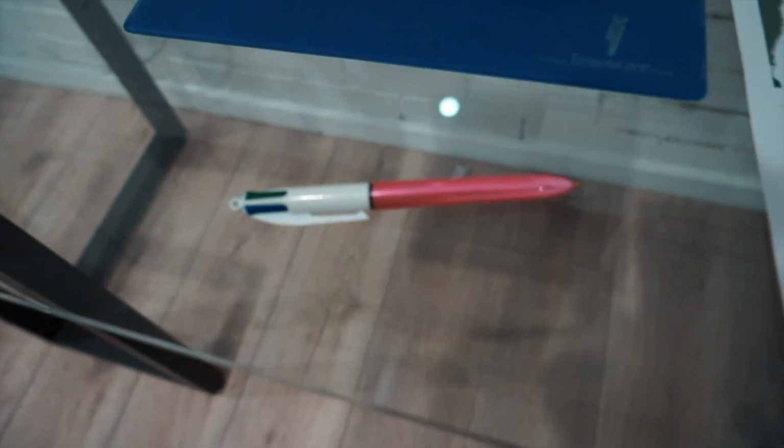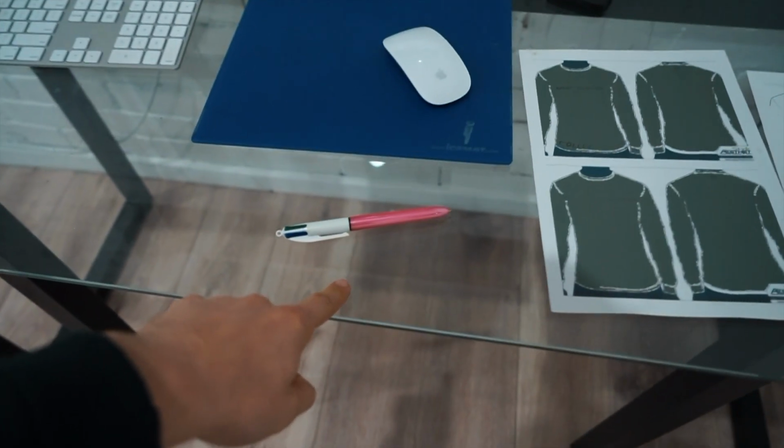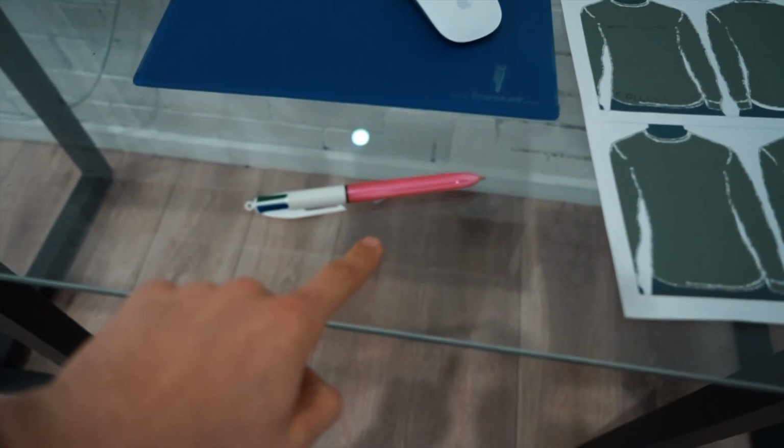What's with the pink pen, cubes? So pink pen, why do I buy a pink pen for? Well, basically, no one wants to steal a pink pen, and pens, everyone steals them.